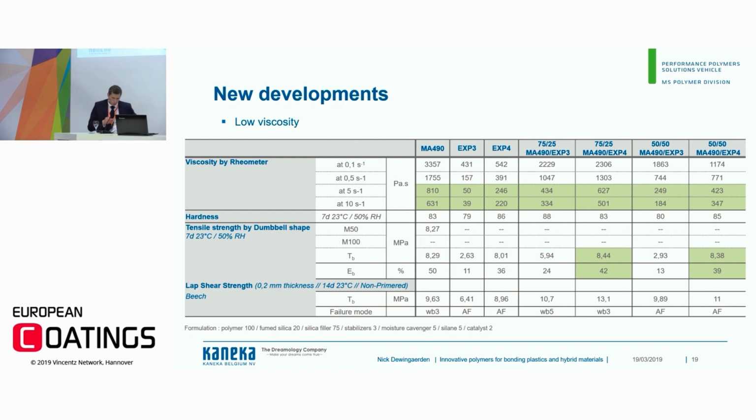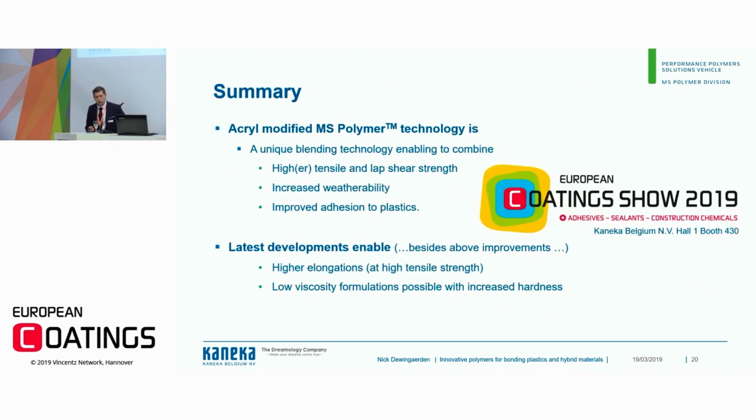So I would like to end this presentation concerning the acrylic modified MS polymer technology by saying that it's a unique blend technology, it's exceptional, and it's only produced by Kaneka. It enables formulators to create higher tensile and lap shear strengths. It can increase the weatherability of your seal, and it can improve adhesion to plastics. But with these latest developments, on top of all the above, we can also create higher elongations at these high tensile strengths. And even low viscosity formulations make it possible for a formulator to differentiate themselves from the market.